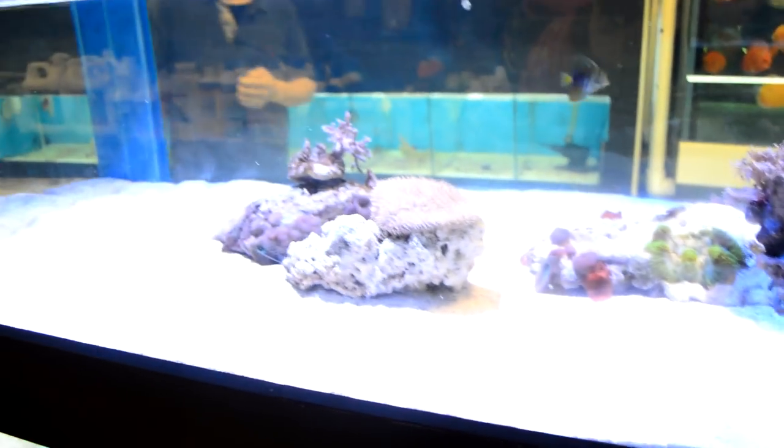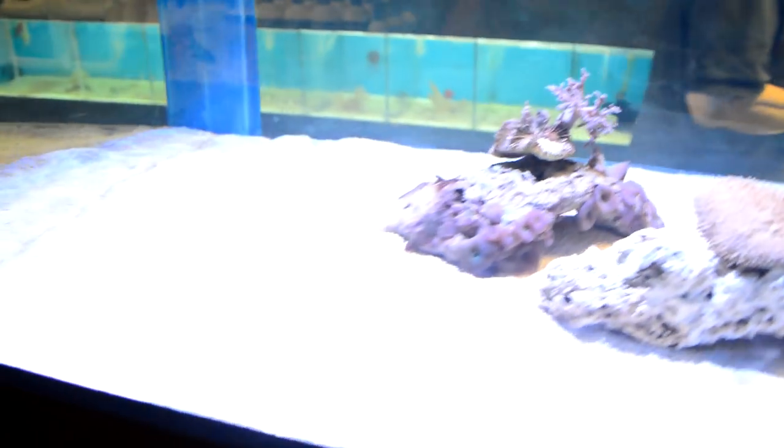So here's their marine section. They do have a couple fish in there. I think they're tanks. I'm really not the best with these kinds of things, though. Yeah, they do have a couple. We'll get into those in a little bit. I believe in probably about 2 or 3 minutes, there's a couple more marine tanks.